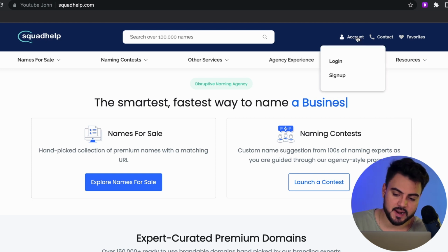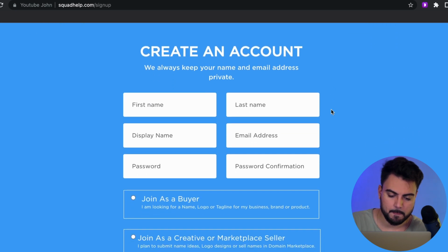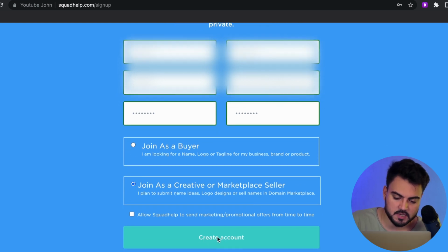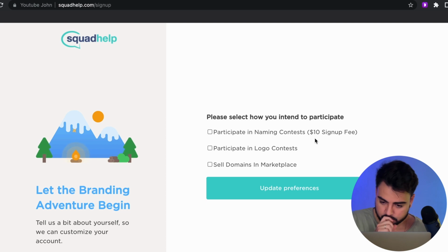We're gonna start up by creating an account here. So you come here to sign up. You put here all your basic information, and this part here, you're gonna join as a creative or a marketplace seller. Create an account, put the rest of your information here. So this part here is gonna ask you if you want to pay a $10 sign up fee. So if you want to get more jobs, you can pay this fee.